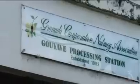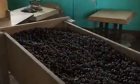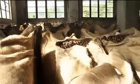One of the world's largest factories for processing and storing nutmegs can be found in Gouyave on the northwest coast of the island. Well worth a trip, if only to guess at how many millions of nutmegs are stored there.